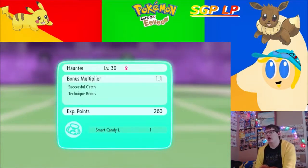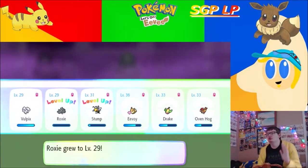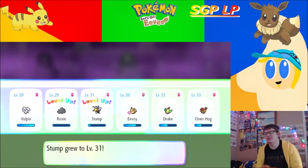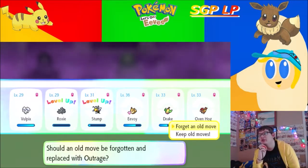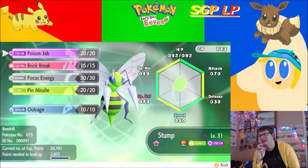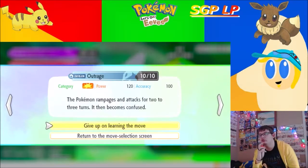Okay. What is a Smart Candy L? Like, Smart Candy Large? I don't know what that means. Also, I'm probably going to be catching a few Pokemon to try to level up my own. Because, kind of an issue. Outrage, a Dragon-type move? Beedrill learns Dragon-type moves. That's crazy. The Pokemon rampages and attacks for 2 of 3 turns. It then becomes confused.